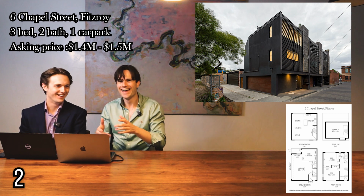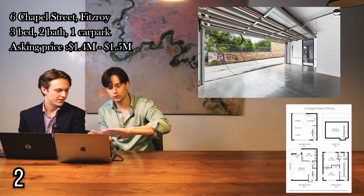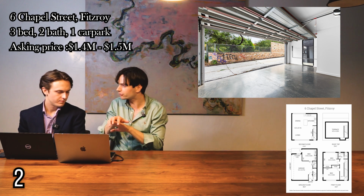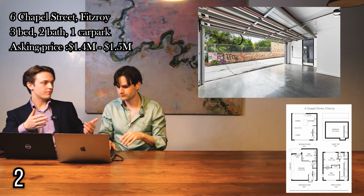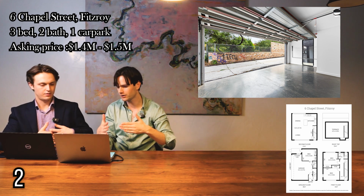Yeah, I do. And I think the feeling that I really liked about it was that the garage can fit 2 cars in it. It's on the corner of a block of 3 townhouses. What's a corner mean, Ben? So it means that you can have access from 2 sides. It also means you can get sunlight from 2 sides.